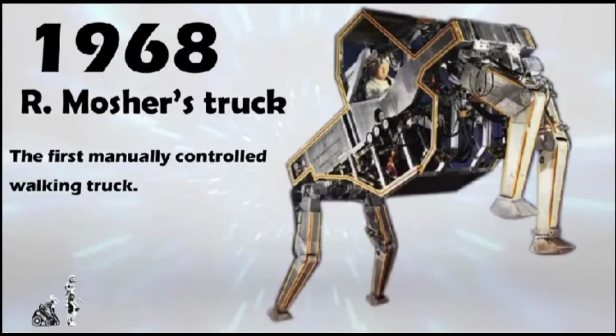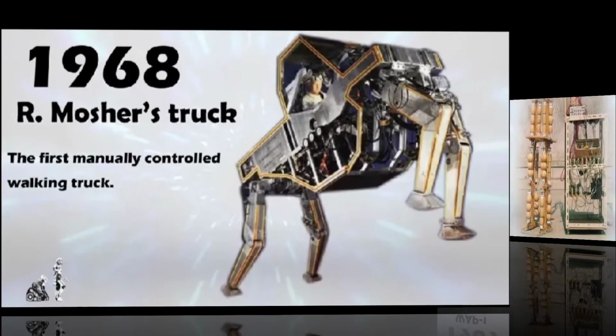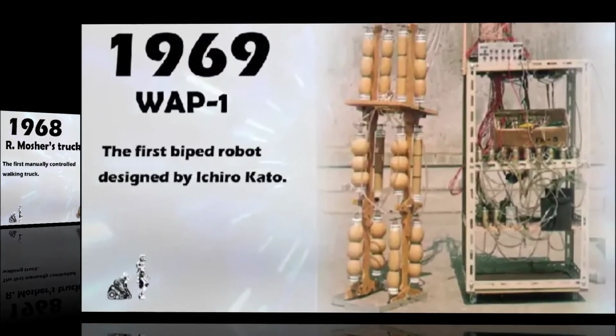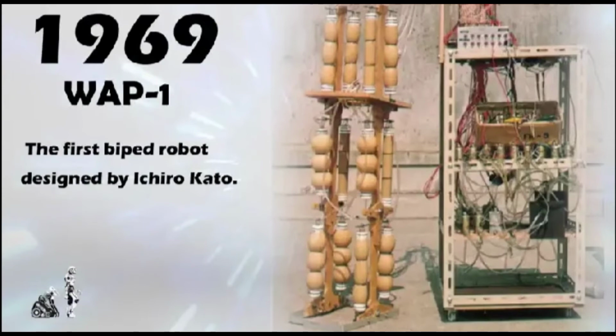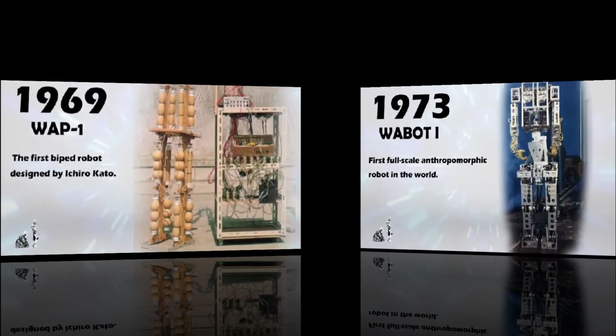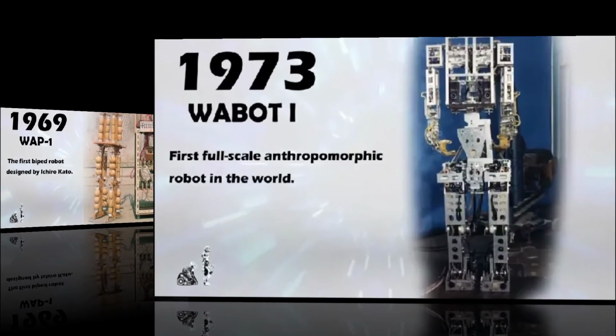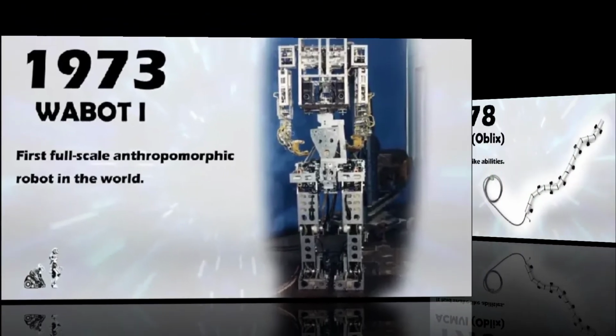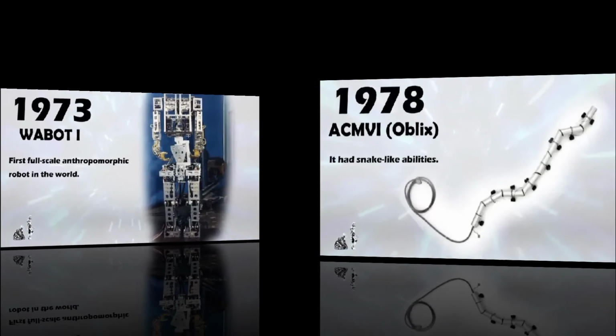Then 1968 is the Musher's truck, the first manually controlled walking truck. And 1969 is the WAP-1, the first biped robot designed by Ichiro Kato. And in 1973, we have the Wabot-1, the first full-scale anthropomorphic robot in the world.